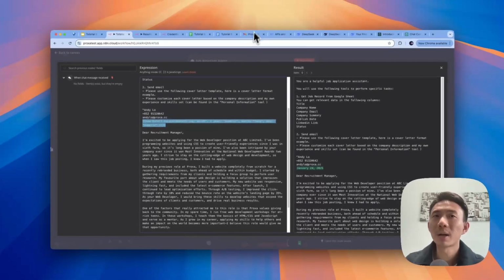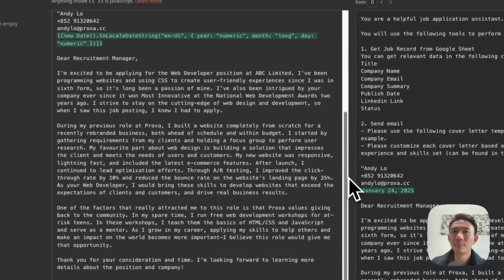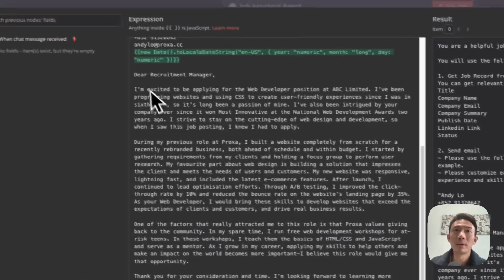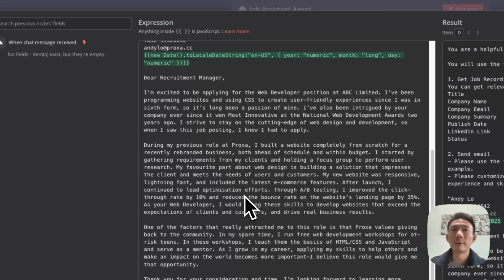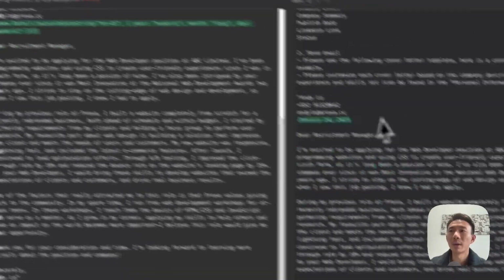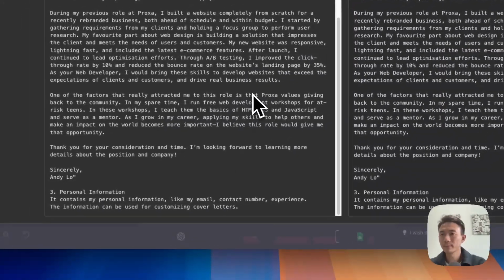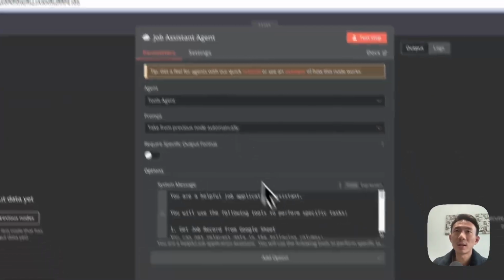For the cover letter template, I just basically copied from Indeed, one of the largest job search platforms. So you can change the style that you want. This is just the template I chose. All right, and then the last tool, which is the personal information, just gets my personal information like my email, contact numbers, experience, etc. All right, so these are the settings for this node.